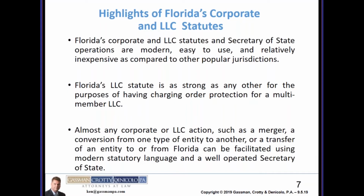So turning to the LLCs, one thing that we wanted to highlight is that in Florida, if you have an LLC with multiple members, you're going to have charging order protection for that LLC, and it's as strong a protection as you have for any other entities. The statutes that we have under Florida law are relatively easy to understand compared to other jurisdictions.